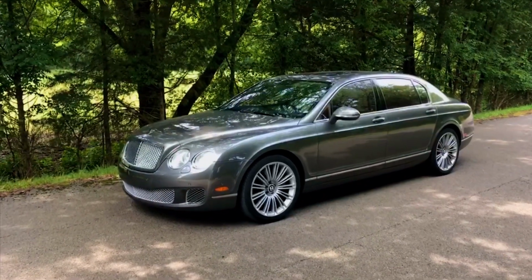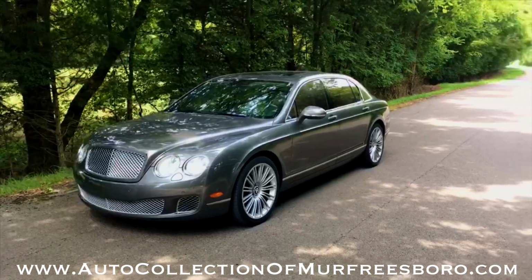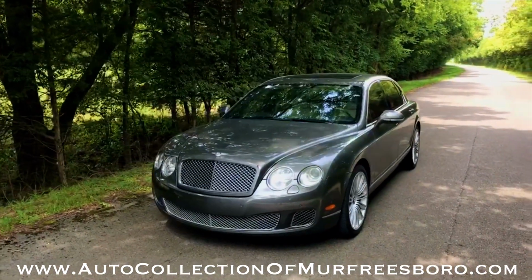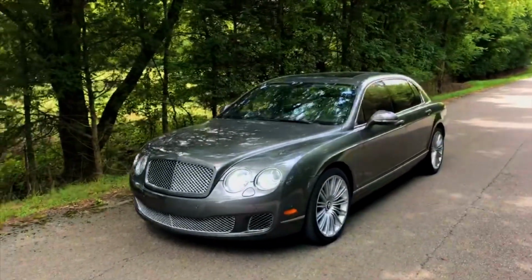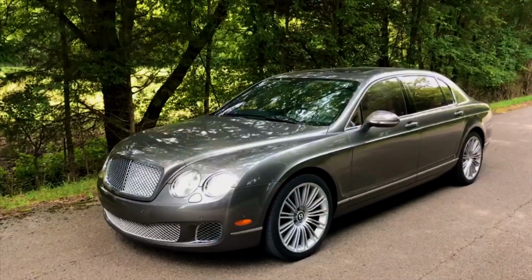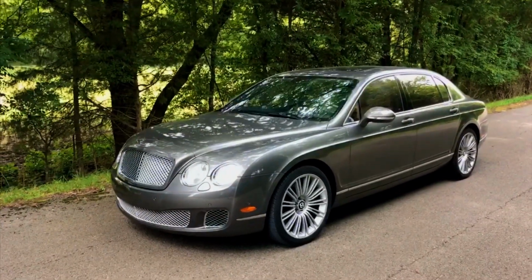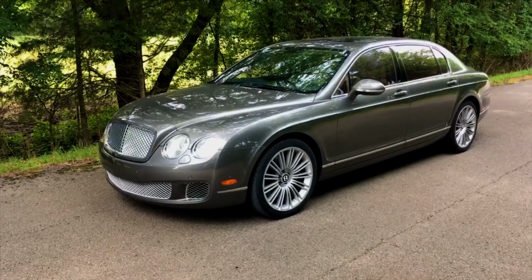Today we are with our friends at Auto Collection of Murfreesboro. We have this amazing Bentley Flying Spur Speed. Yeah, that's a mouthful. This car is a 2012 model, and the Speed name indicates that it's got the powers. So this thing has 600 horsepower and about 550 foot-pounds of torque. Pretty amazing car. Rides really well.